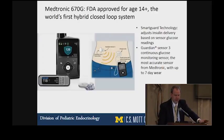The Medtronic 670G is the world's first FDA-approved hybrid closed-loop system. Again, it doesn't take the place of the individual managing it. You still have to plug in your carbohydrates. You still have to poke your finger because this sensor is not FDA approved to do without calibrations. Remember I said at the beginning, the newest Dexcom that's going to be shipping in a few weeks is without calibrations. The Freestyle Libre is without calibrations. This system still requires that you poke your finger and calibrate the system. I think that's probably going to change in the next year or two, but not yet.